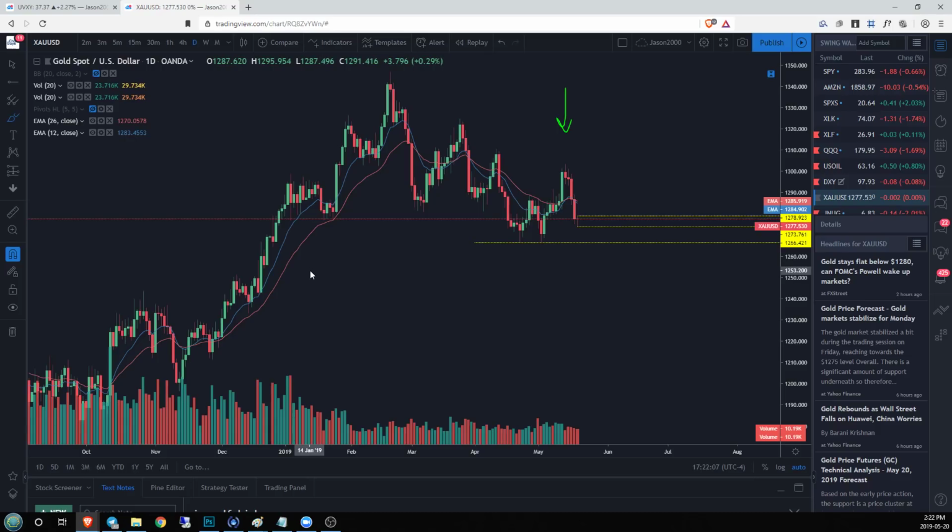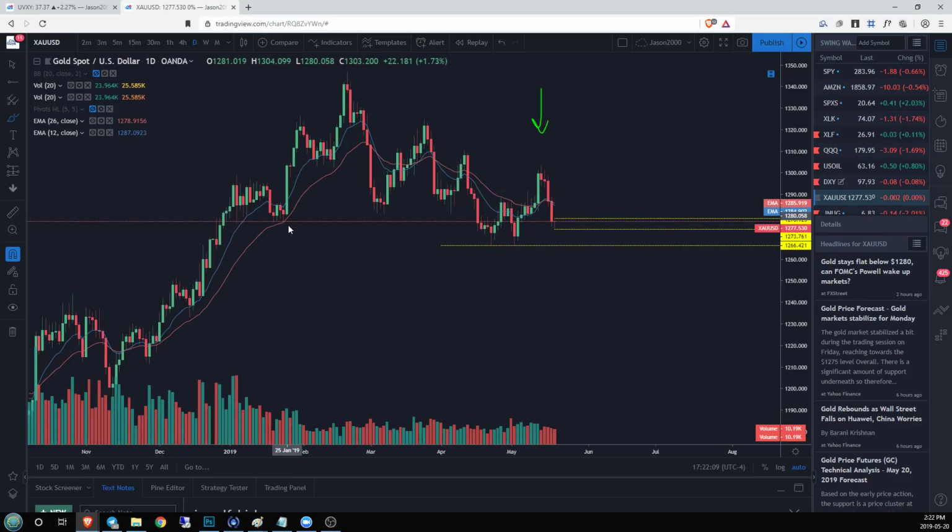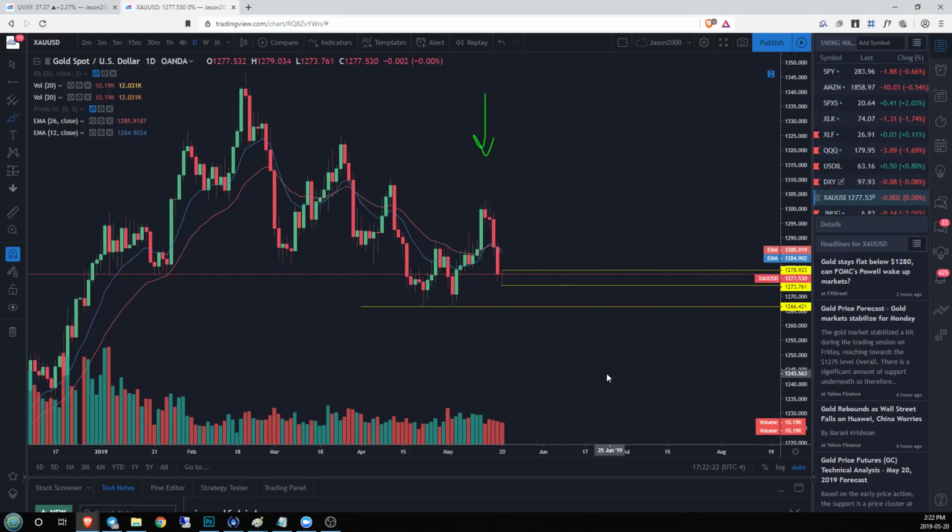You might be able to find support on the 4-hour time frame or hourly, but really the further away you move from these historical levels, the less likely they are going to be strong for you. So we really need to be watching recent price action. We need to watch daily levels like the 1266 and see what our reaction is there. But monthly, weekly, still pointing to the downside.